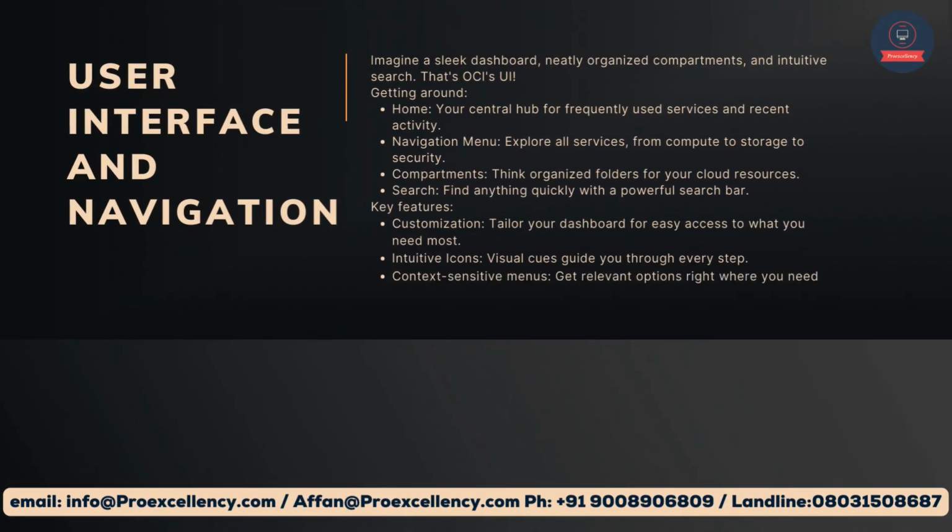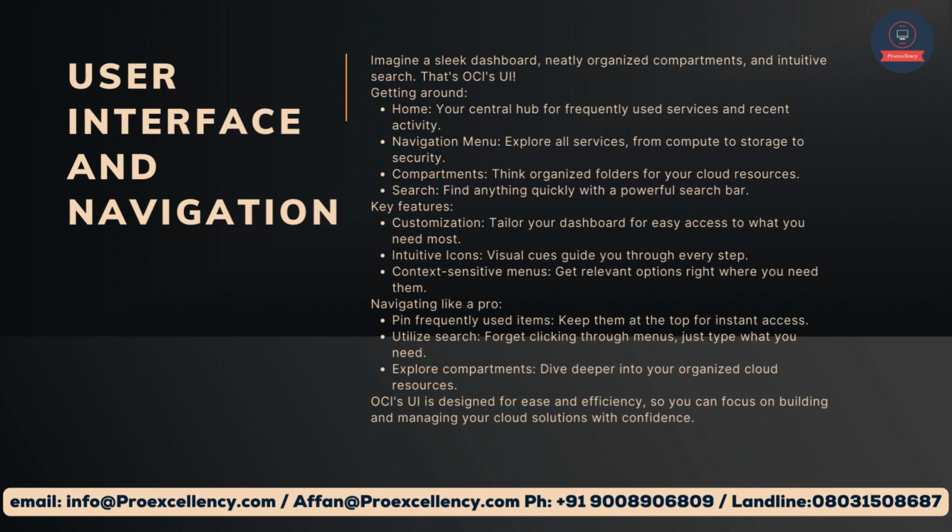User interface and navigation. Imagine a sleek dashboard, neatly organized compartments, and intuitive search. That's OCI's UI. Getting around. Home, your central hub for frequently used services and recent activity. Navigation menu, explore all services, from compute to storage to security. Compartments, think organized folders for your cloud resources. Search, find anything quickly with a powerful search bar.